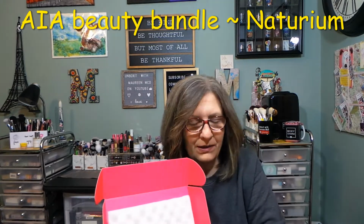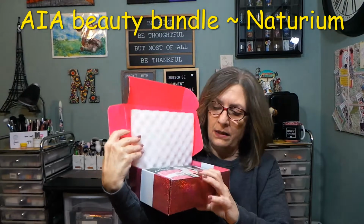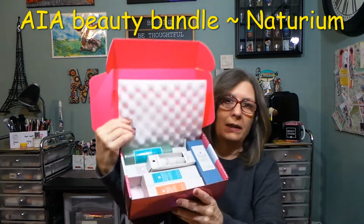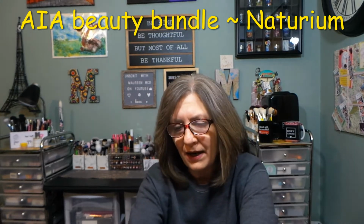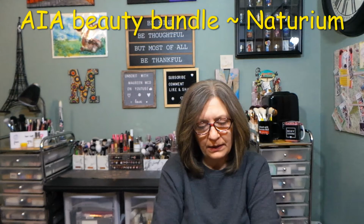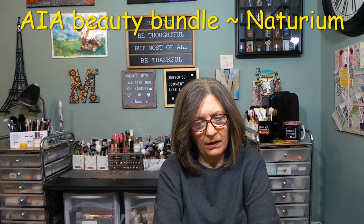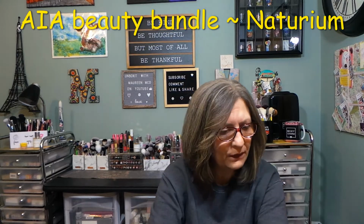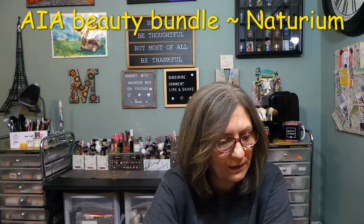And then this is a heavy one. Pick this up here, give you a little peek. I'll pull the card so then you can get another little sneak peek there. So this looks like all skincare, and I love the foam because I reuse it. So this is Naturium. I've never heard of them. But I have my phone right in front of me with their website pulled up because I knew the brand that was going to be in here.